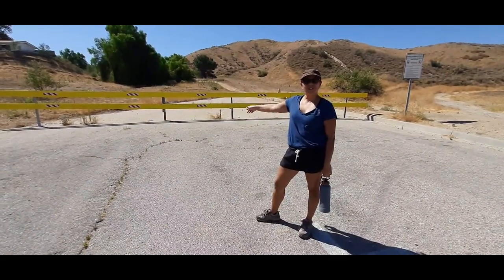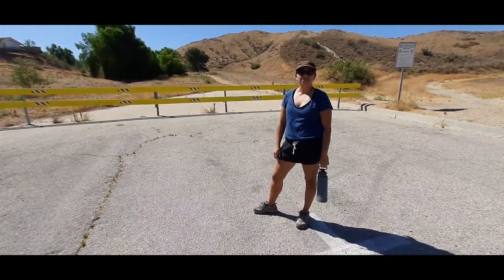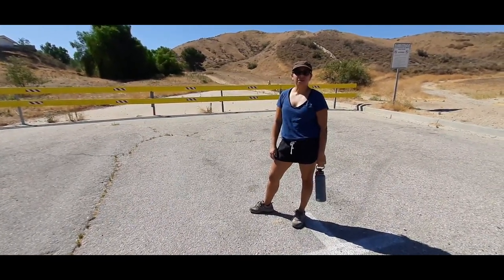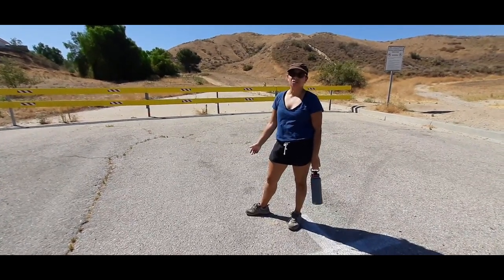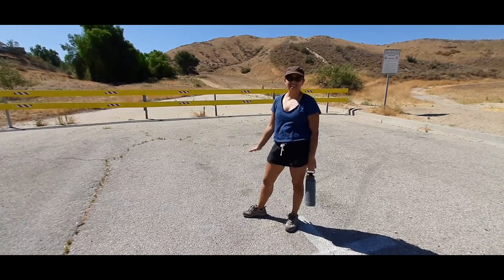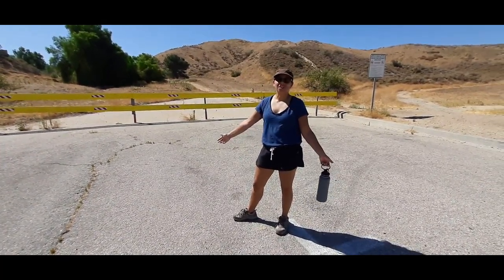Start of our hike this morning. We got here at 9 o'clock, started the hike. What time is it now? It's about 10 o'clock hopefully. It took us about an hour to do, and it's an easy to moderate hike, but it's already close to 90 degrees. There's a slight breeze. The good thing about it was nobody else was on this hike. It was a great way to start the morning.